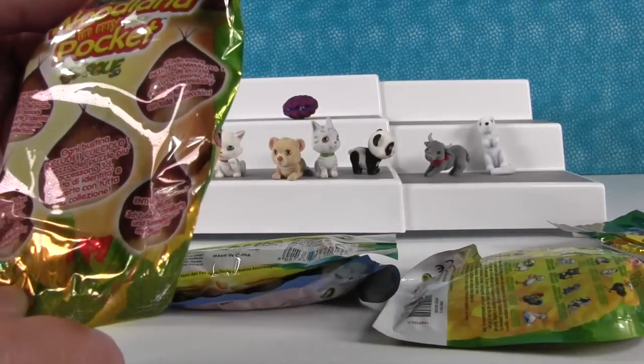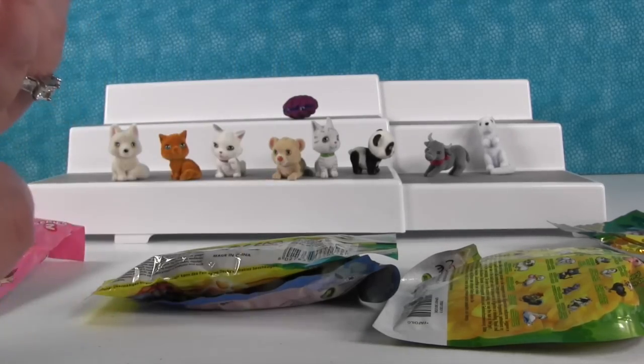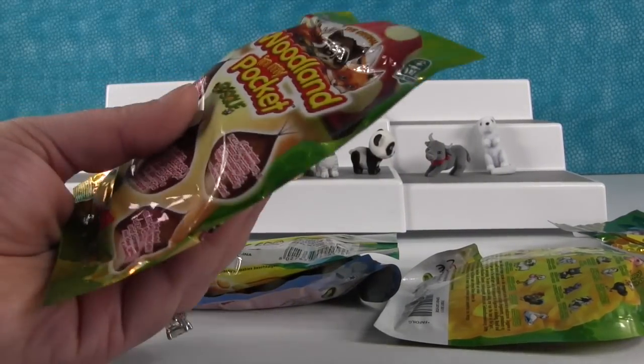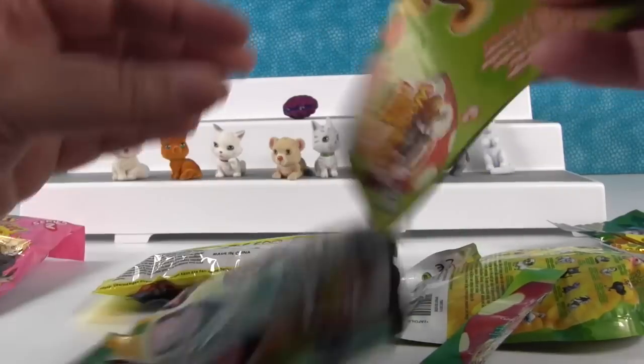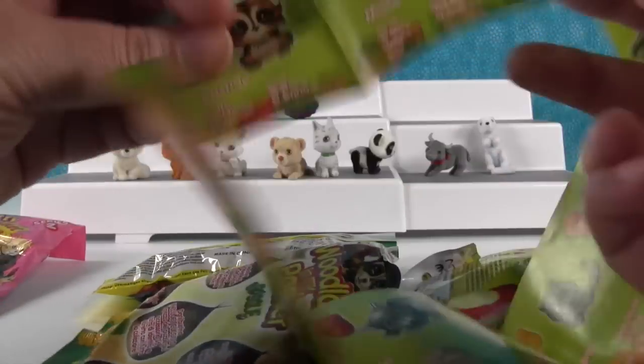All right, I'm going to open this one real quick. This is a new one. Woodland in My Pocket. You haven't opened this, have you? Nope, haven't opened that one. So lots of animals. Okay. Let's see what's in the woodland. Okay. Here's our checklist. These checklists are huge.